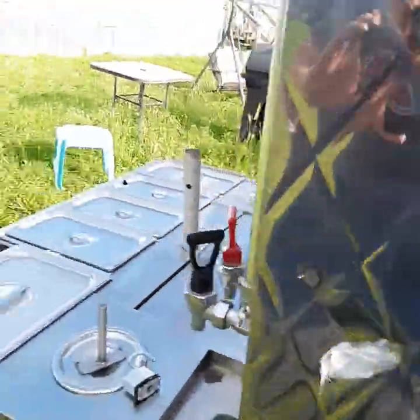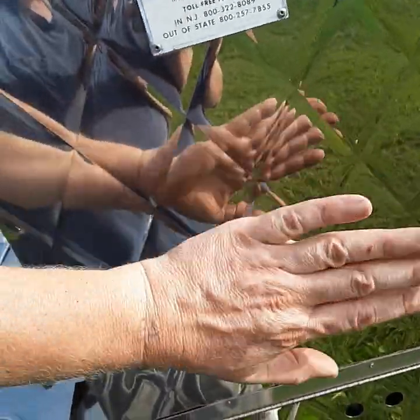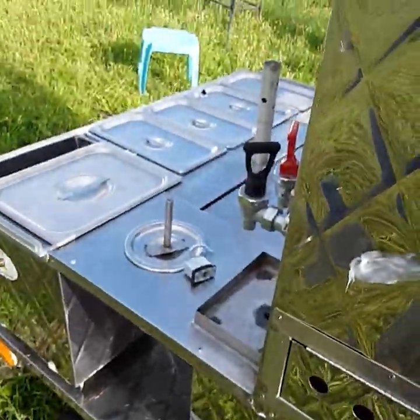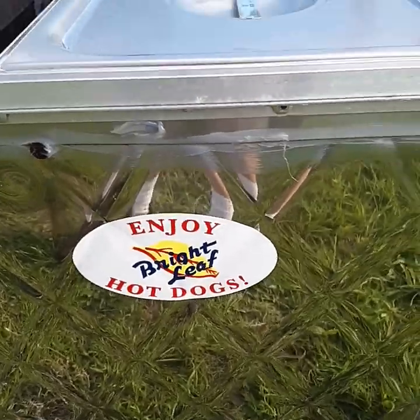This here, apparently he'd run into something. There was a big gash there. I'm gonna trim that down. There'll probably be a decal going on here. It's gonna have to be a pretty high temp decal because this gets hot. Because I mean, you do have a burner going in here to keep that water hot. This part of North Carolina, we do serve Brightleaf. They are red hot dogs.